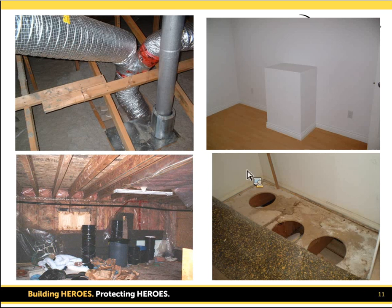So most of these pictures are from a grow-up, these three here, and they're just showing some of the structural or building modifications. So this is in an attic space, and there's often a lot of venting from a grow area. It's very hot and humid and they want to get rid of some of that air. So they put it up into the attic space. Sometimes vent it directly outside, but not always. This is typical. They will cut holes throughout the house to get their ductwork up to the attic.